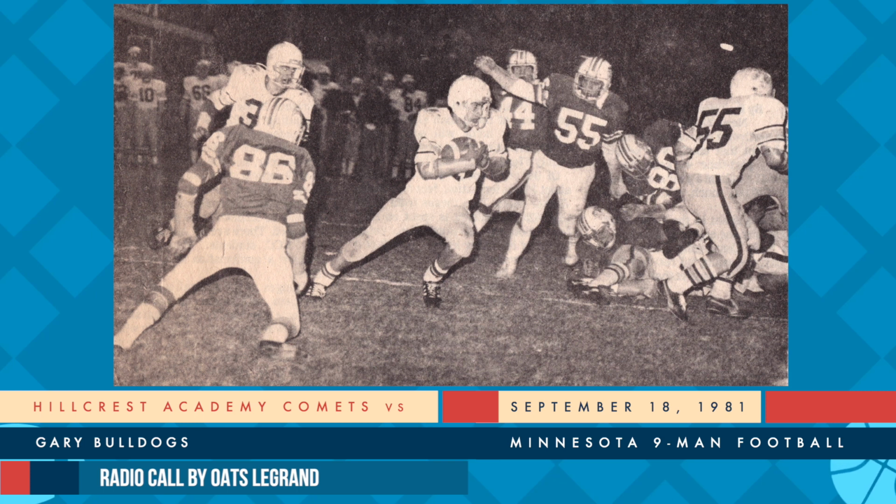Still 1 minute and 14 seconds remaining here in the 3rd period. Hillcrest fans just sitting by. I suppose you could use the word smugly satisfied, as their club is in front, 28-3. I wouldn't blame them.